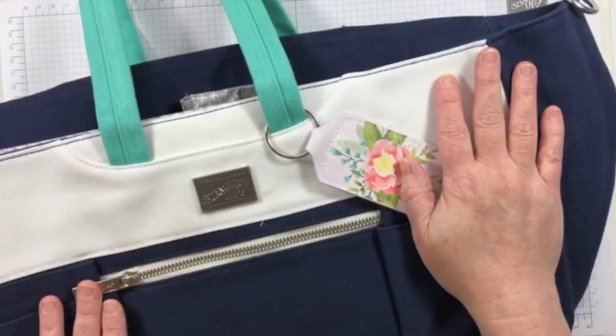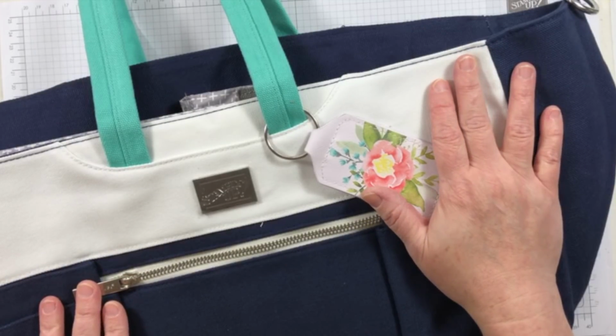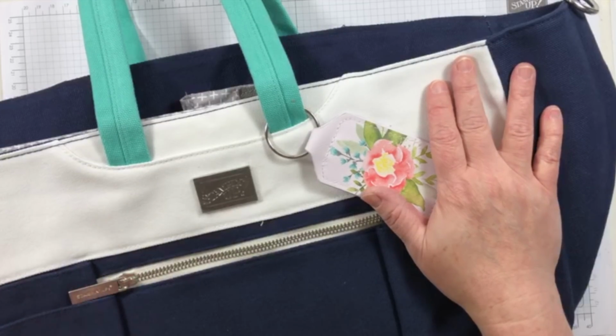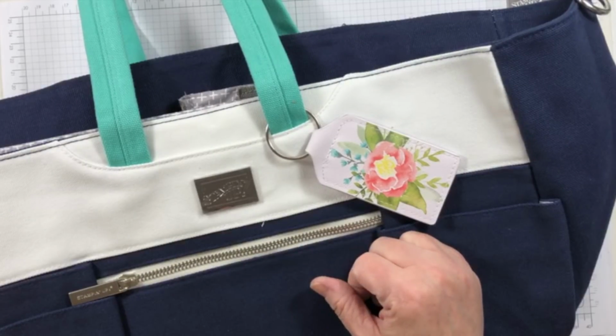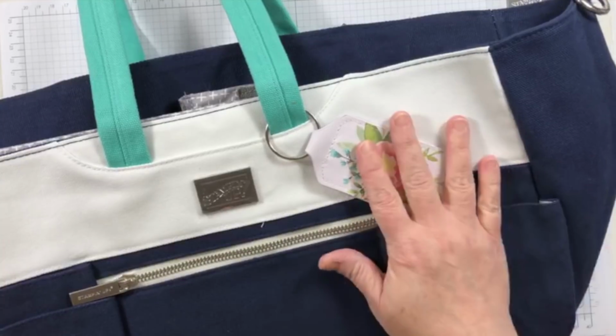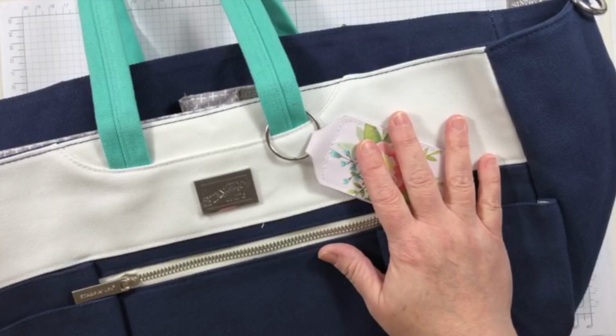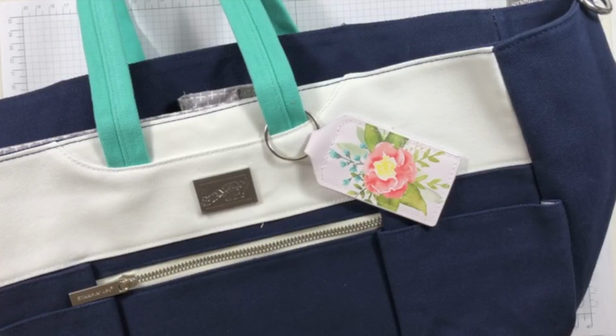And if you want to be sure to get one of these bags in your starter kit, then as soon as January 3rd comes around, be ready. Be ready to place your starter kit order, and that way you'll make sure to get one, because I'm on the leery side that it could very well not be around. Once they run out, they will be run out.